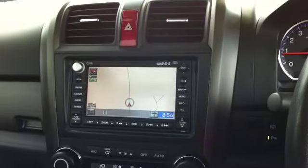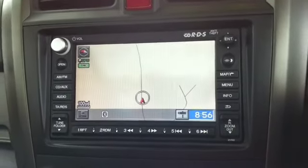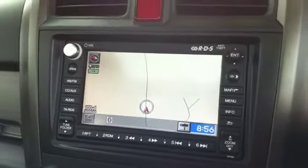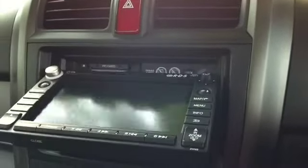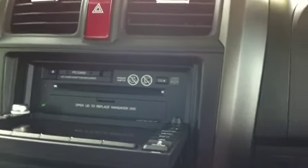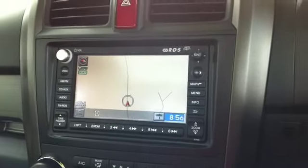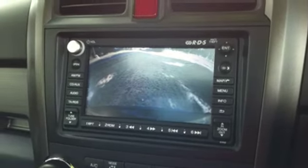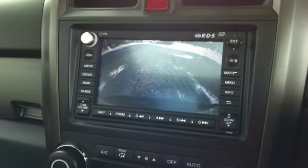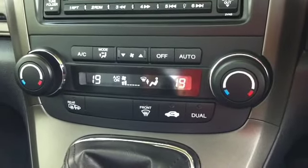On the EX model you've got this big screen sat-nav system, which is really easy to use, very intuitive. Press this button here, it pops that open, and it gives you access to your CD player, or certainly to load your CDs. What's lovely on the EX model again, when you put the car into reverse, you get a nice crystal clear rear parking camera as well. Down in the centre, just below the sat-nav, you've got a full dual zone climate control system. It all works absolutely beautifully.